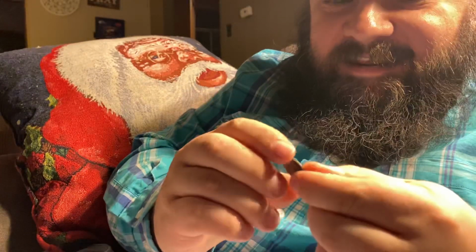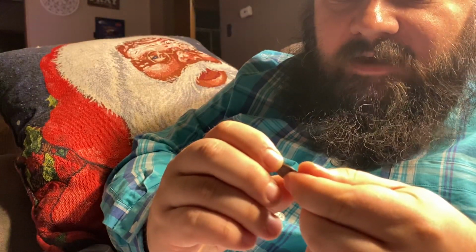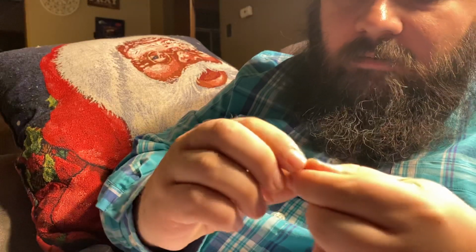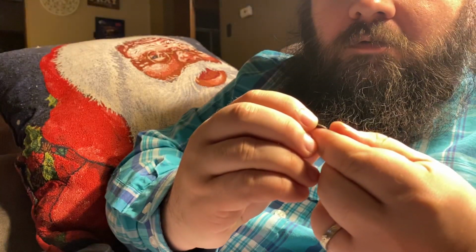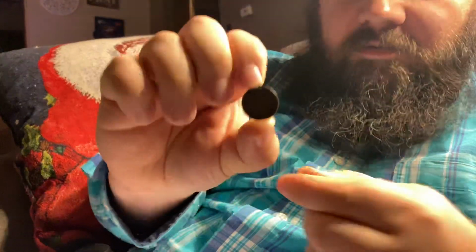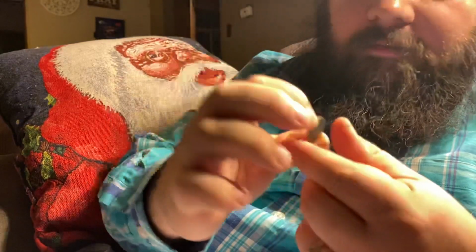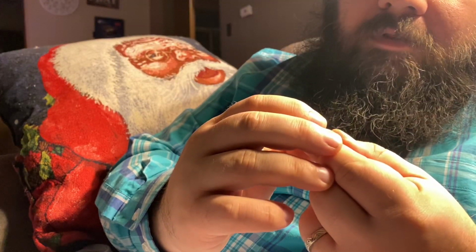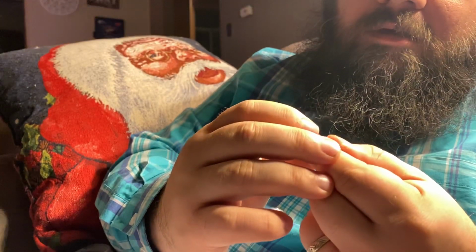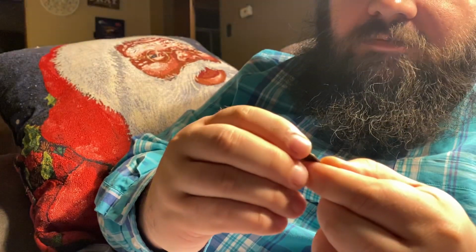This is the Indian head, 1897. I'm going to see if there's a mark on it. It looks like there is. Might have been a mark at one time. Can't really tell anymore. So anyway, this is the 1897. Liberty is obviously gone. Can't really make it out at all. That's a shame because that's a nice looking penny. It's in good, well-worn condition.